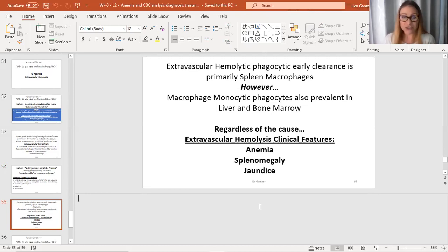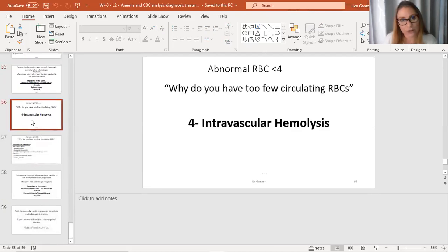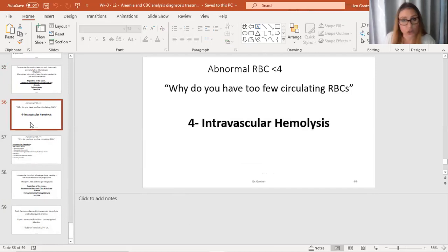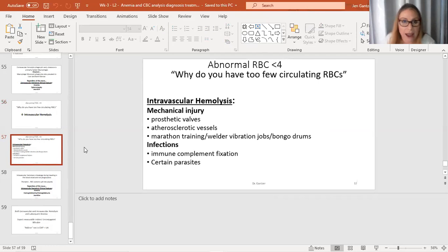However, you're going to end up with jaundice because you have high levels of that unconjugated bilirubin going to the liver. And it's the liver's job to conjugate it, and we're not worrying about that right now. So what is the difference with intravascular hemolysis? This one is super simple. First of all, make sure you understand intravascular is the red blood cell lysis happening in the blood vessel itself during its journeys. Well, why would that happen?